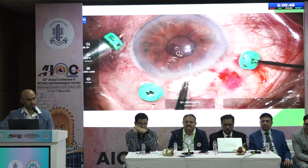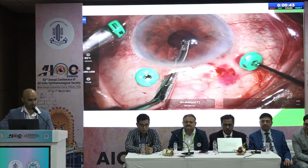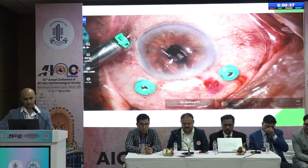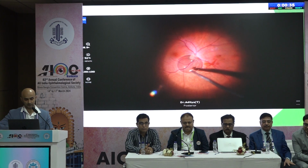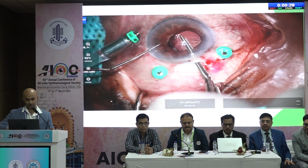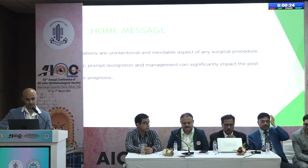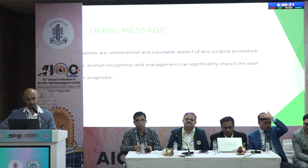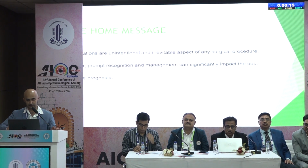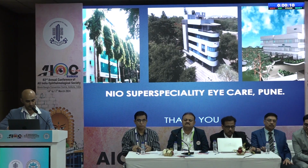So when you remove the capsular bag complex, be careful to make sure that all pieces are out and some inadvertent rupture hasn't happened. And this was then followed by a secondary implant, my choice being the iris claw IOL. So the complications are unintentional obviously and inevitable, because of the nature of the surgery. However, prompt recognition and management can significantly impact the post-operative prognosis. Thank you again.